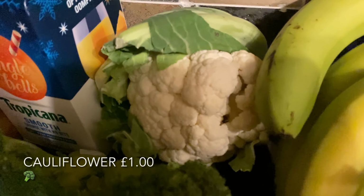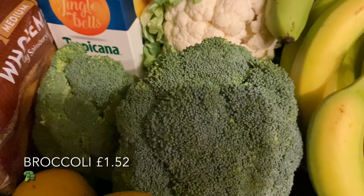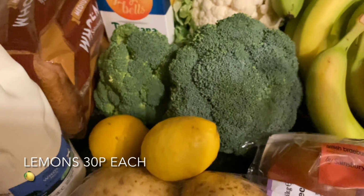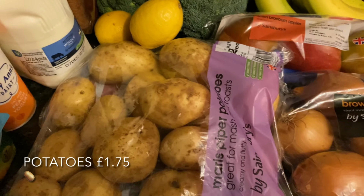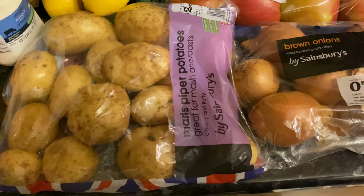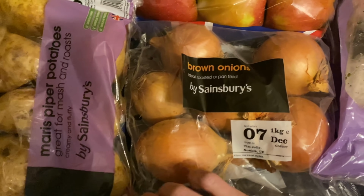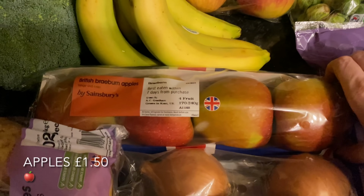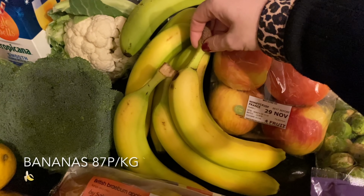Now their fruit and veg is really nice, so this big cauliflower I thought was fab, so whoever picked that, thumbs up to you. A couple of heads of broccoli, and again these are massive and lovely and fresh. A couple of loose lemons. We're going to be having fish and chips one of the nights. And a big bag of Maris Piper potatoes. I haven't had Maris Pipers for ages. A bag of brown onions, because I go through these like you wouldn't believe. And I couldn't get the apples I was looking for, so I did get these Braeburn apples, but ended up going to Asda anyway for the ones I was wanting.